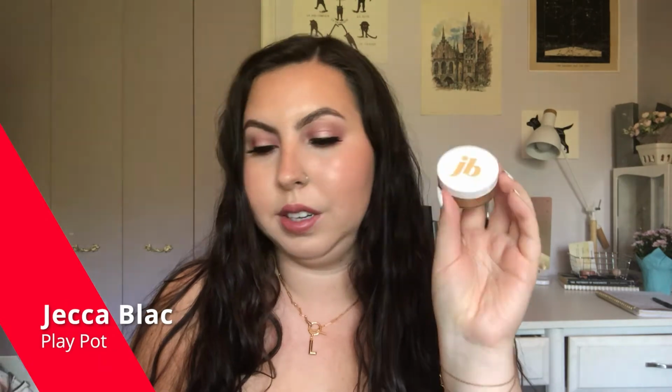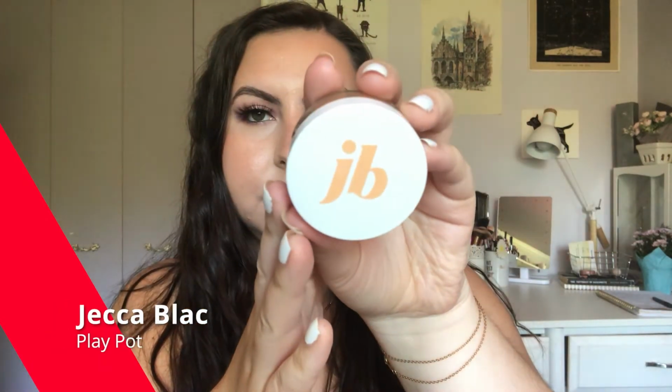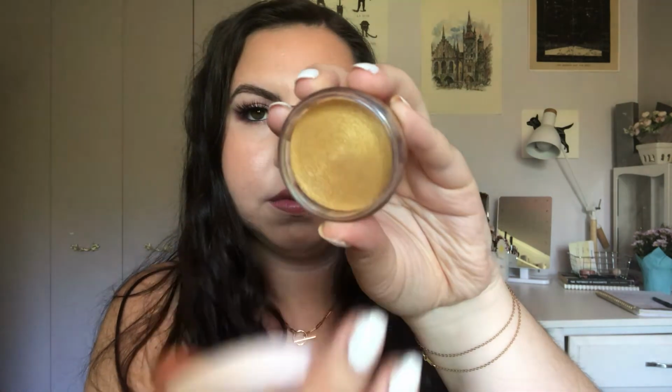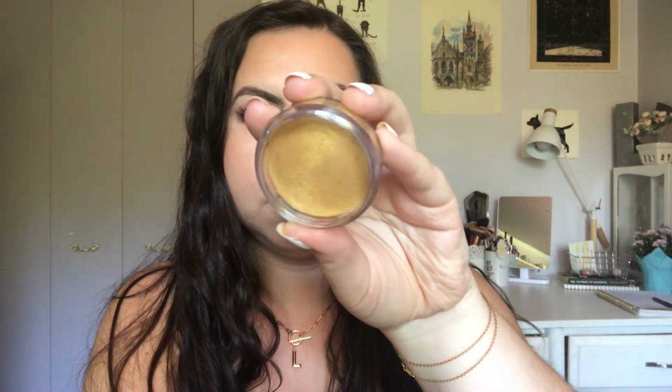So our final product is the Jacob Black Playpot. A Playpot are cream pigments that can be used on the eyes, lips, and cheeks. As cream pigments, they are super easy to effortlessly blend out while still offering high impact pigment with a vegan and cruelty-free formula. And these are $21.50. I have the shade Gold Touch, and this is in a shimmer finish. So I assume they have a bunch of different finishes if they're saying it's shimmer.